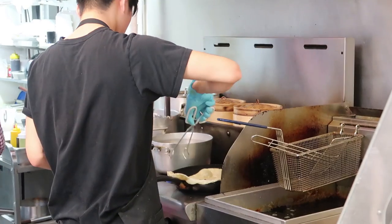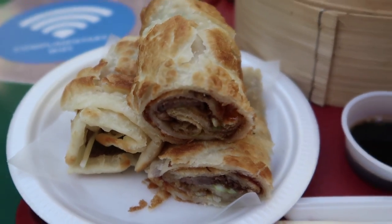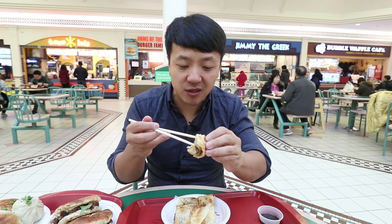Hope you guys got all that. You can tell this pancake is freshly made because it's really flaky and chewy. And the sauce inside, I think that's just regular sweet flour sauce, but there's just something about this that makes it extra delicious. I think the key is in the pancake.